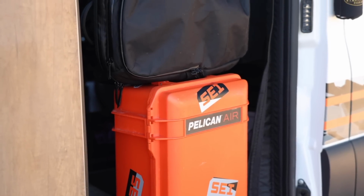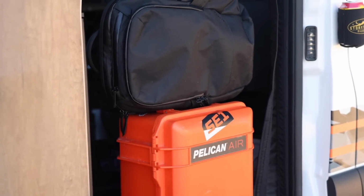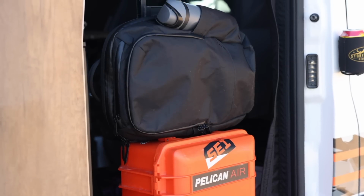It also works great as a grab handle too. If it's in your trunk or in the back seat of a car, it makes it very easy to grab and kind of throw around.